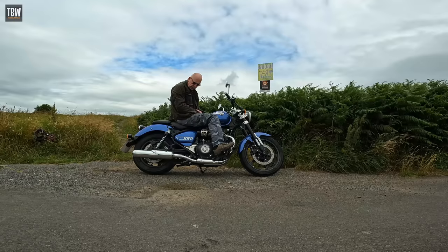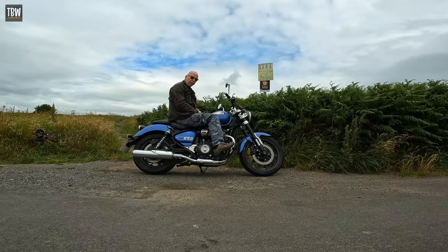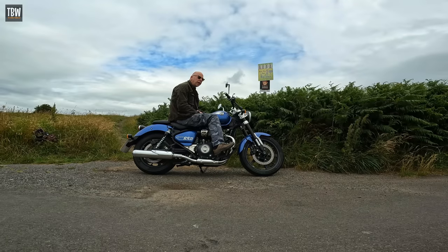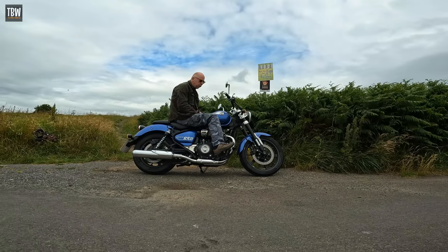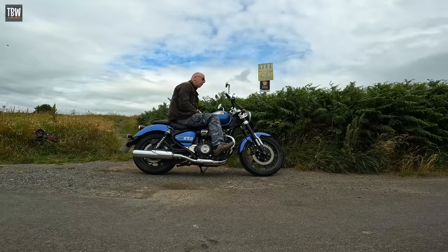And I'd be very happy to have one of these, frankly. And the only reason, it's a bit like Uncle Stu really, isn't it? The only reason that I'm not sort of thinking, do I chop in the Interceptor and the Classic for a Super Meteor, is the possibility that a Classic 650 might be coming down the line. There's a thought.